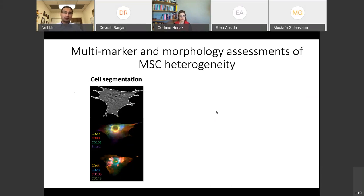To do that, the first thing we did is I hired a couple of undergrads, and then we jointly outlined 500 cells in this case. I mean, the cell segmentation could also be done automatically if you know how to write code, but we just wanted to get some quick results. So we manually outlined 500 cells in this case.